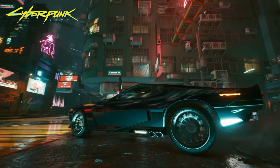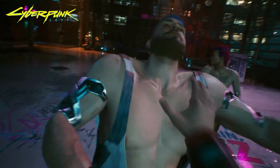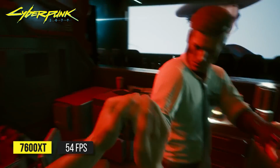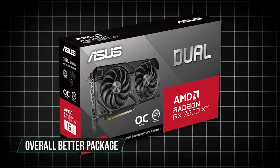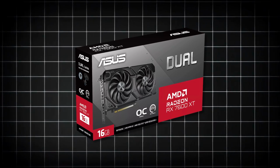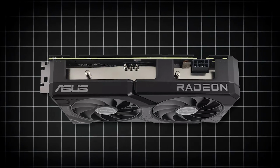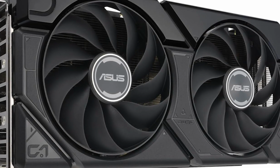Case in point being games like Cyberpunk 2077 Phantom Liberty. At 1440p with high graphical settings, the 6700 XT churns out 58 FPS, while the 7600 XT plays the game at 54 FPS. The RX 7600 XT is also an overall better package because it's newer, which means that support is likely to last a bit longer than RDNA 2 GPUs. It has more VRAM, 16GB versus 12GB, which makes it better for AI applications, and for video editors, there is also AV1 encoding.